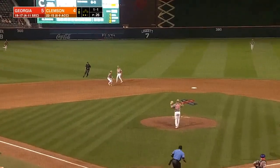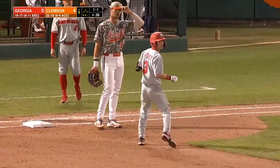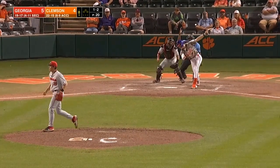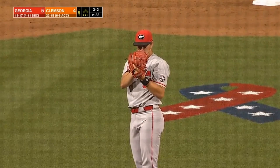Olenchuk grounder, and it's going to get right through for a base hit. Wright was charging after it. For Georgia in the 7th. Struck out 2 of the 3 batters he's faced, and now make it 3 out of 4 as down goes Amick. Great job by Wright.